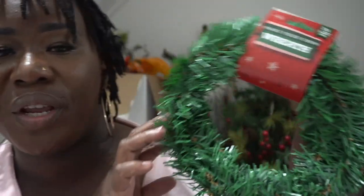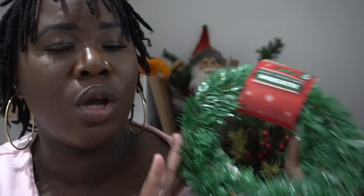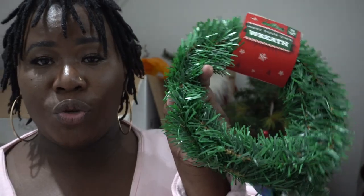What else is new? Oh, also myself and the boys, or maybe just myself, I was thinking we're gonna do a decorating of a Christmas wreath. I picked this up from Pound Shop as well. I think it's about £5, and you can decorate it, you can put baubles, you can put pine cones, whatever you want to make, you can buy that.